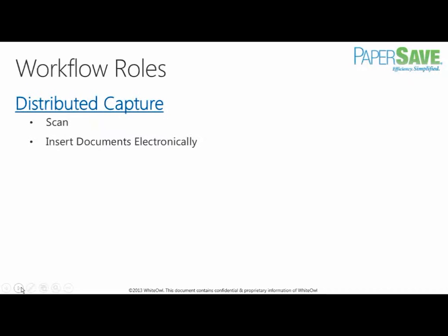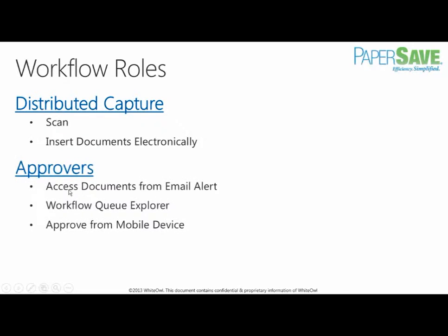Okay, so one role could be that scan, right? I could be just the front desk person or the mailroom person who says, oh, these are invoices. I need to scan them into the system. Okay, that's my limited exposure. We also monitor those email accounts. Users can also electronically insert documents into the process using Office and Outlook tools.